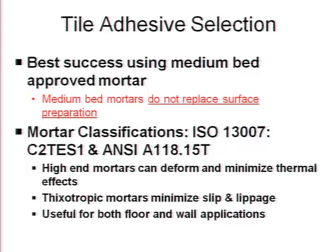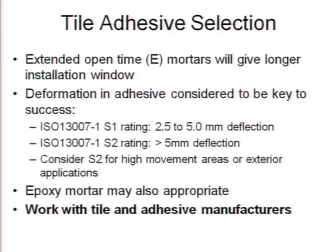It's something you want to work with your mortar manufacturer. Every one of the mortar manufacturers knows what these tests are. They know how to run them. They know what their mortars are able to do. Ask for it by name. Okay? And then you'll get a much better result. Now, whether it's floors or walls, you're in a much better place.